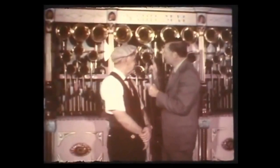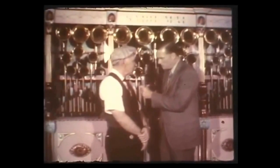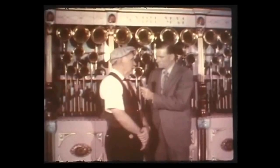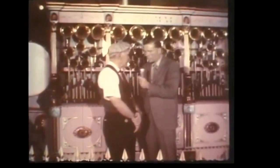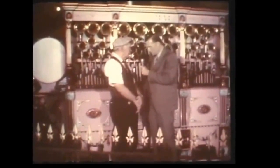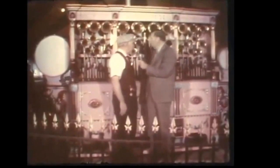Now, this is not necessarily the type of machine that you'd find in a Western saloon, is it? Oh, no. These were made for fairgrounds or amusement parks or very large rides. They were called band organs. The basic sound is that of an organ, but again, we have just about every instrument represented. Yeah, the brassy part of a brass band.